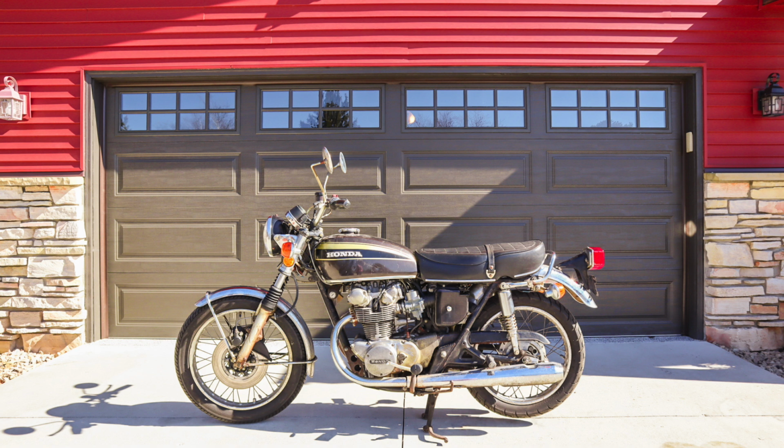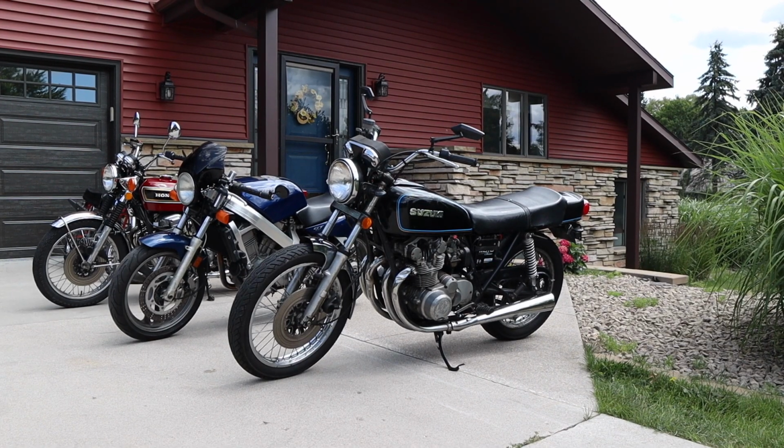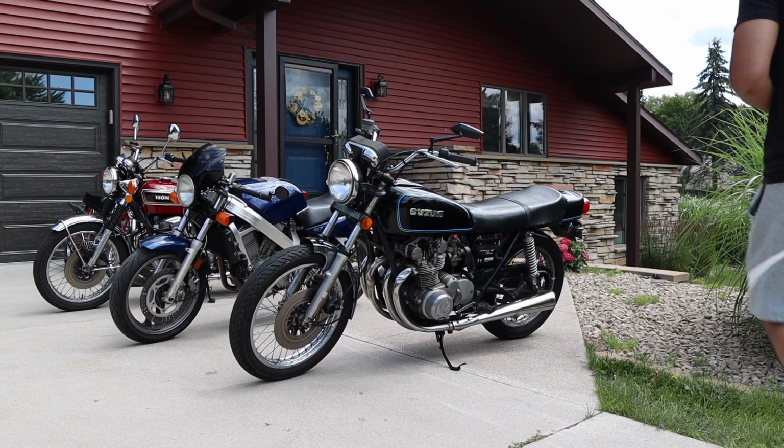We also have the CB450. In the last episode, we did part 1 of the restoration and got the bike running again. Part 2, potentially coming soon, is just going to be me riding the bike, getting it rideable, and seeing everything that it needs. But if I can get it running and riding, at least I know that it's not degrading over time.